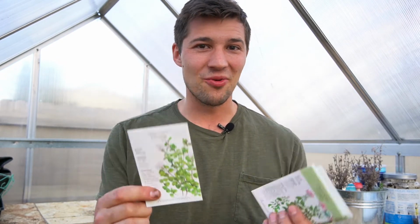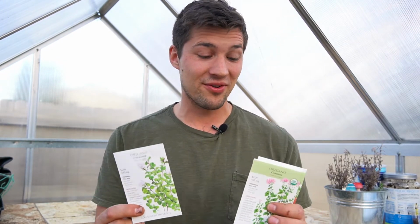All right, let's get to the actual seeds here. Most of these are either going to be self-seeding the previous year or are perennials in our zone 5B. We're nearly a zone 6, but not quite there. But either way, a lot of these are great varieties if you want to grow perennial herbs or herbs that are going to come back year after year, even in colder climates.